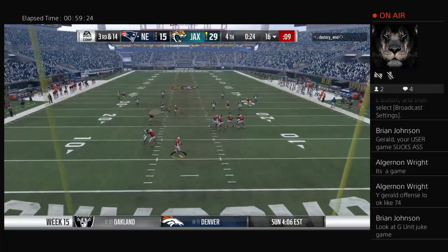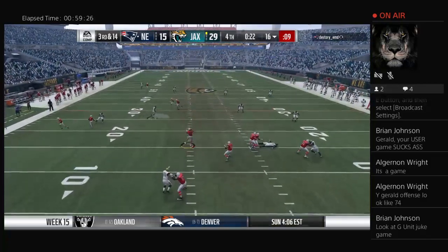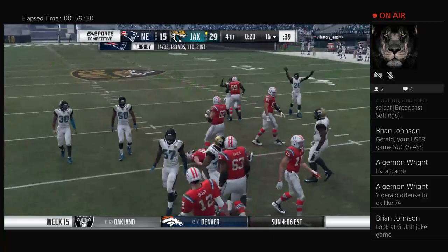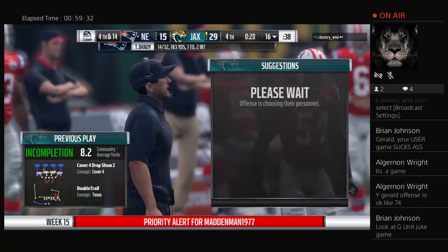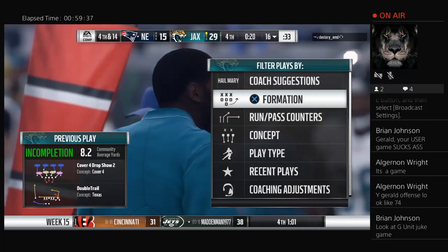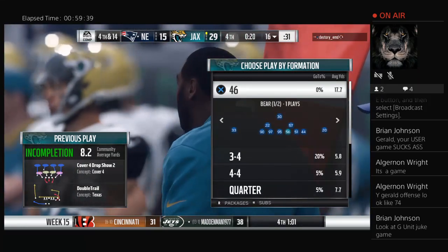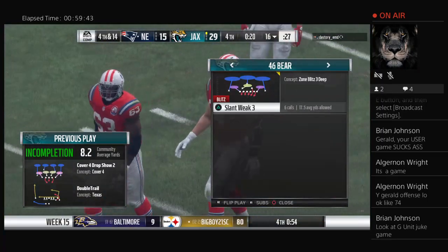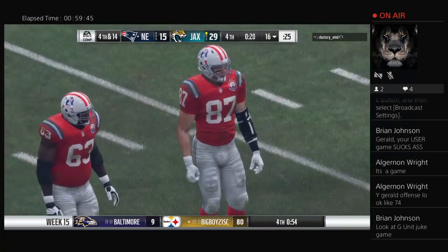Working from the gun, it's Brady. Dancing to his left. And he couldn't hang on to it through the contact. Incomplete. Let's face it, perfection is something we all chase, whether it's playing this game or whatever we do. Hard to attain, but that's what they were searching for as that pass goes incomplete.